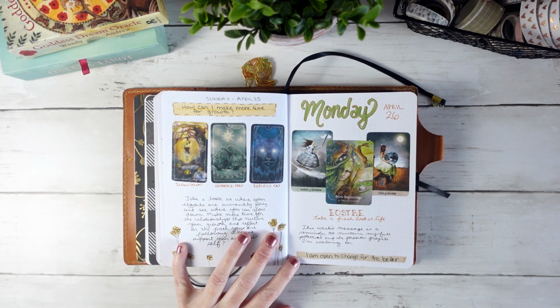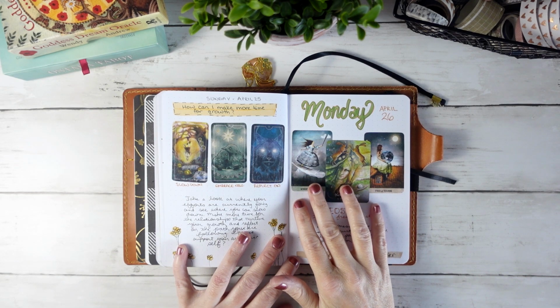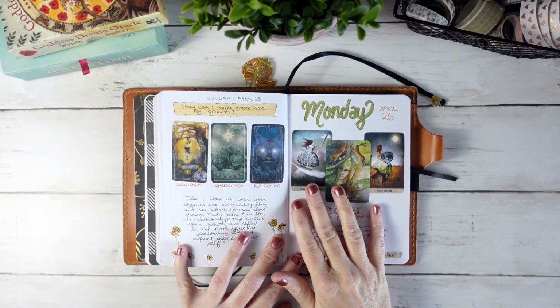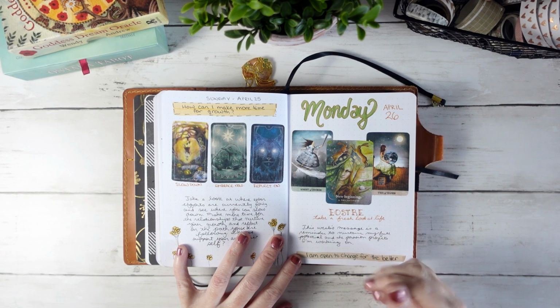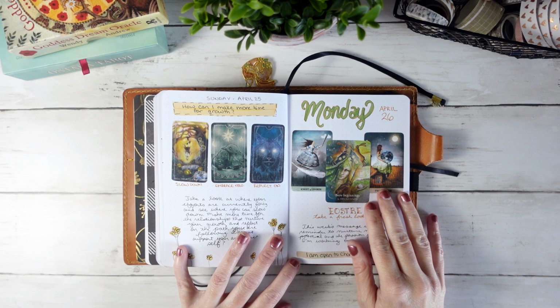Then in the last week of April, I was still working with the Tarot of the Mystical Moments because I didn't quite feel like I had enough time with it the week previous, so I wanted to pull it back into rotation again, and so I just continued working with these 2 decks together for the last week of April.